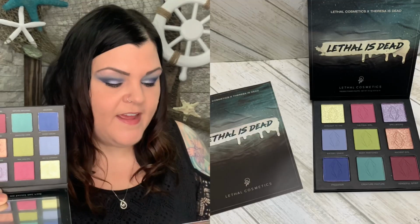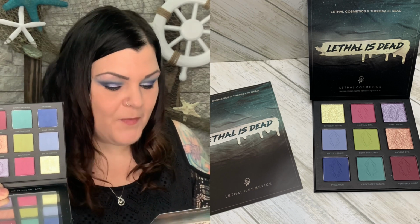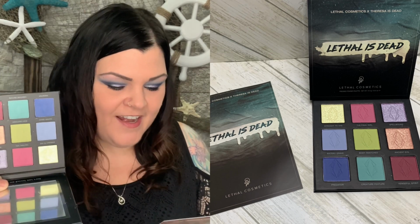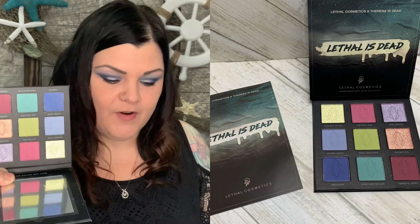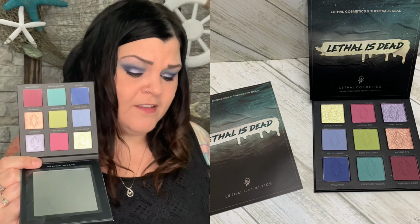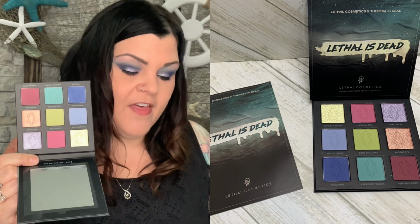There was this little pamphlet that came inside as well, and it says, "Dear Pumpkins, the time has come to fulfill a prophecy. It has been foretold that every 100 years, there will be two forces that come together to fight the battle between good and evil. One, a garbage person, me, Teresa Is Dead, and another, an innovative cosmetics company, Lethal Cosmetics. After a few blood sacrifices and incantations, we bring you our collaboration, Lethal Is Dead. So dust off your acid wash jeans and grab a comically large can of hairspray. If you want to be a sole survivor of your very own low-budget horror film, this is the palette for you. With love, Teresa and Lethal Cosmetics."